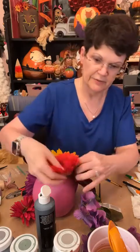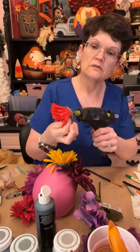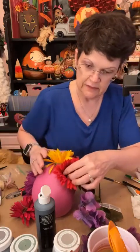And then we're gonna put some different colors in there. I'm gonna put this behind here a little bit. I don't know how good this is gonna look, but we're gonna see. That'll be covered. I don't want to cover the whole top. We're going to cover just most of it.